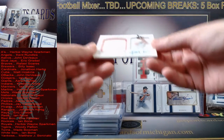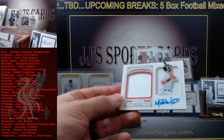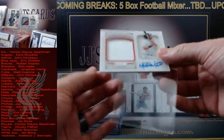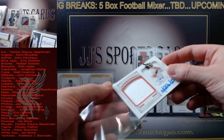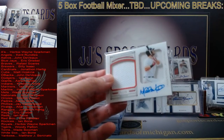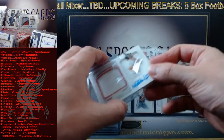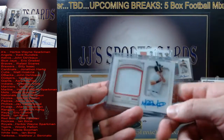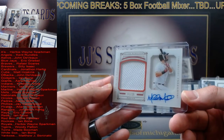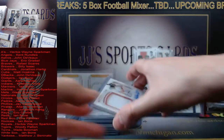And here we go for Boston. Mitch Moreland, 17 of 25. That's our second Shadow Box signatures. Boston Red Sox. Eric. This third box has definitely cooled off a little bit. Must be that fourth one is going to be the banger. 17 of 25. Eric with the Mitch Moreland.